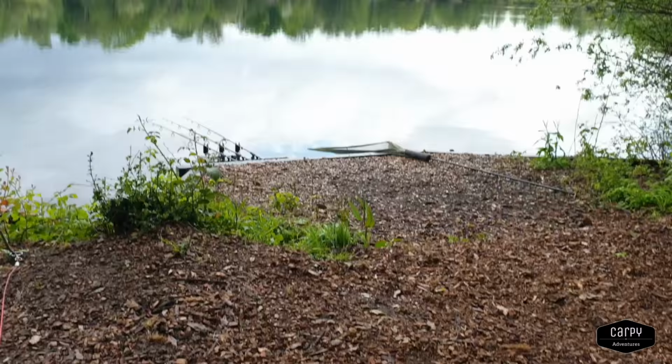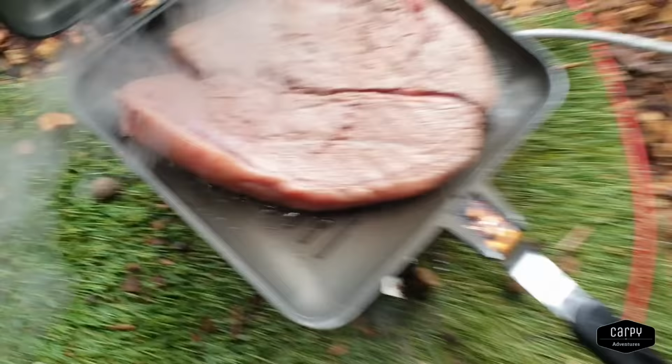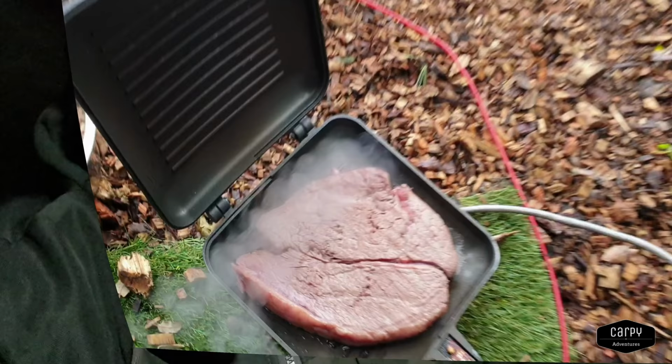Yeah, that was a spod. Let's have some dinner and stick a bit more bait out. Come on, the steak! Well, it's evening time. I think it's about 9, 10 o'clock. The rods are back out.